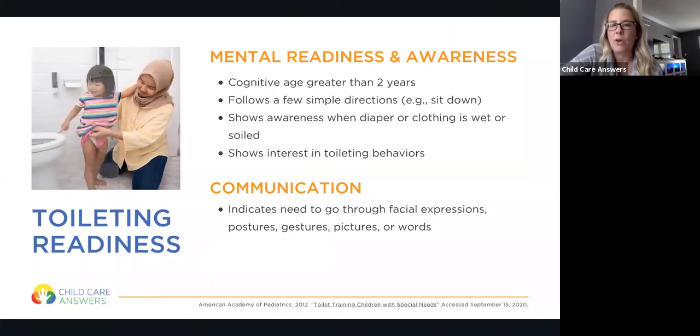They also have awareness of when their diaper or clothing is wet or soiled. This may look like them pulling at their clothing when they are wet, or if they need a diaper change, taking off their diaper when it is soiled, or maybe verbally or physically indicating to you, hey, I need a diaper change. And again, showing interest in toileting behaviors. So maybe watching you, asking questions, talking about toileting, interested in wearing underwear. All of those things let us know that there is an interest there.